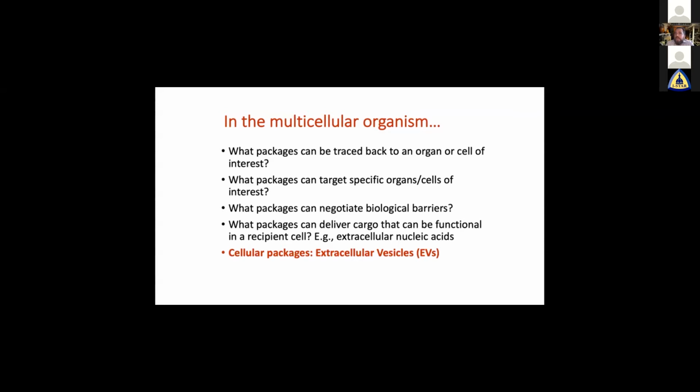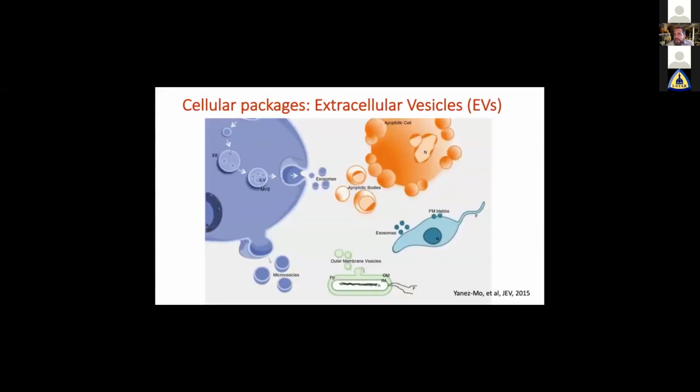So I would like to pose to you that the answer to all these questions is the extracellular vesicles. So these are cellular packages. And I want to emphasize that our body does need to communicate. The parts of our body need to communicate. So my brain sometimes wants to know what's happening in my liver, and the liver might want to know what's happening in the brain. And I think all parts of the body want to know what's happening in the gut, because that's where we get our nutrition from, our food. So that's dinner.